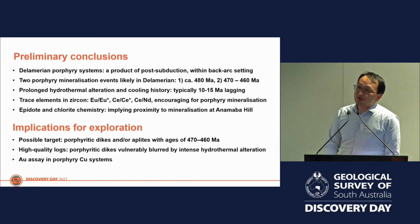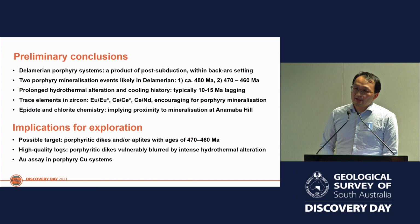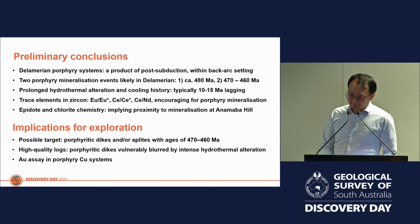And for future exploration, we recommend that explorers pay attention to porphyritic dikes and apatite with ages around 460 million years, and high-quality logging is highly recommended, because those apatite and dikes are easily destroyed by later muscovite, pyrite, and clay alteration. And the third is that we need to assay for gold in future exploration, because such data were not found in the previous open-file exploration reports. So I stop here.